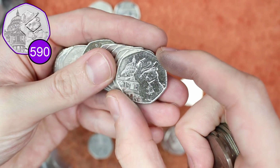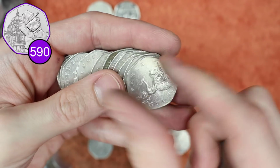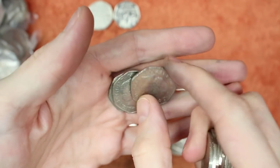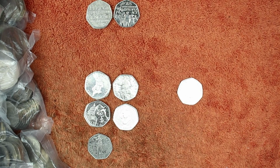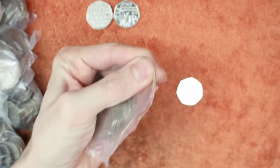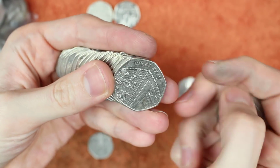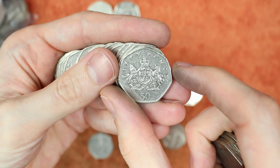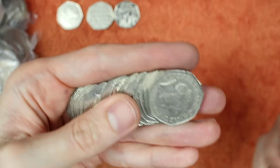Oh, there's another Paddington. Paddington at the Cathedral. 2 of them, no Towers. No Christopher Ironside there. That's a common design to find, but it's a neat one nonetheless.